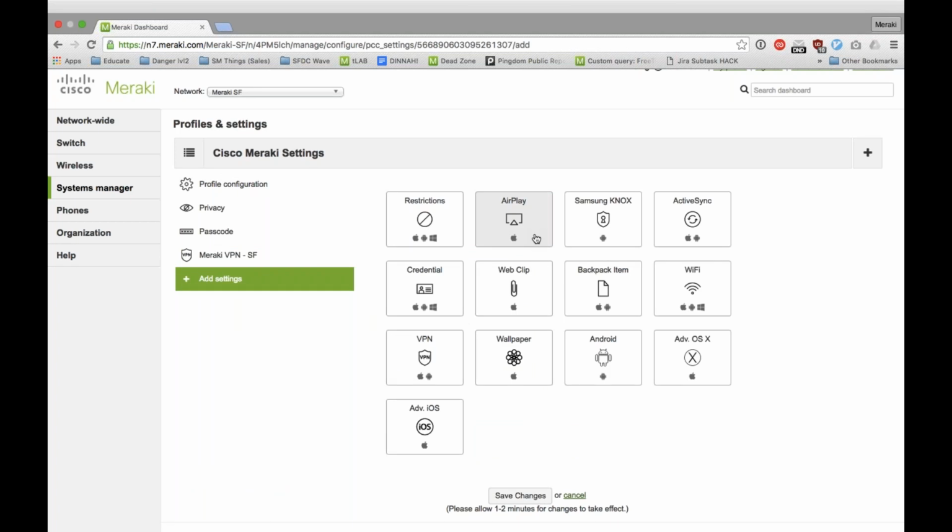Especially in schools, AirPlay is really important. So you can choose what TVs they can AirPlay to. You can choose Wi-Fi settings for them. If you have the iOS app, we can actually push documents and materials to students. So let's say maybe you're going to push them PDFs of their homework or whatever it might be.